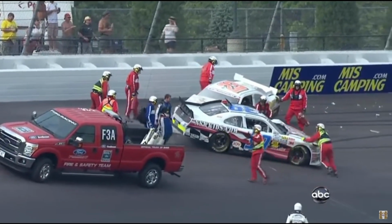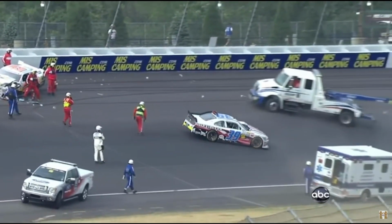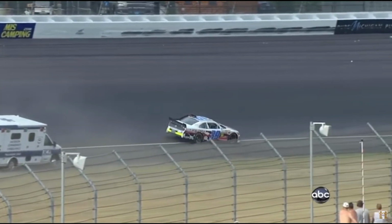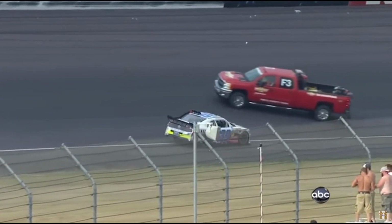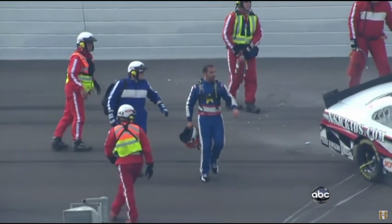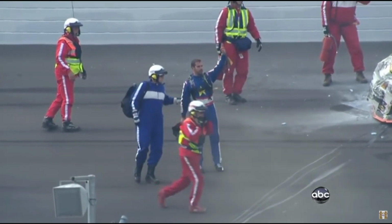And then no driver. That one guy, he made an attempt. He aborted at the right time. One man's not going to hold a 3,500-pound race car up on an 18-degree bank turn. There you go. Hey. Where's my car going? Heads up.